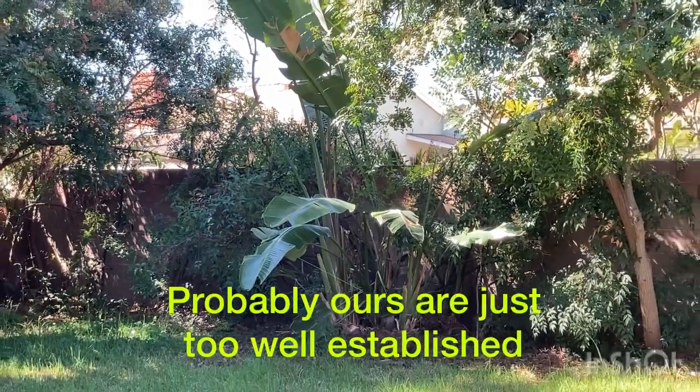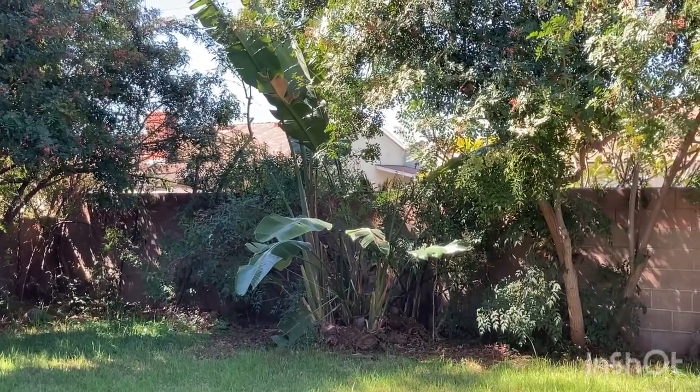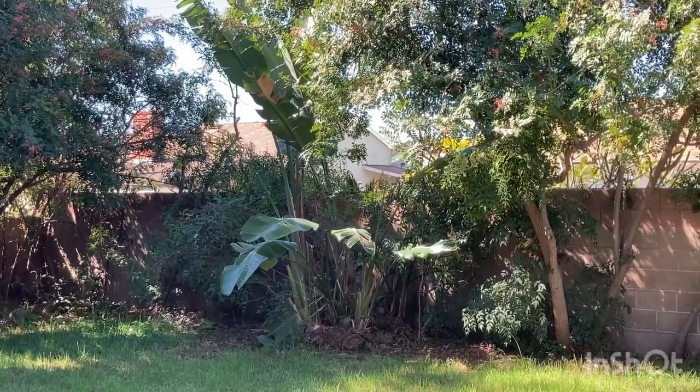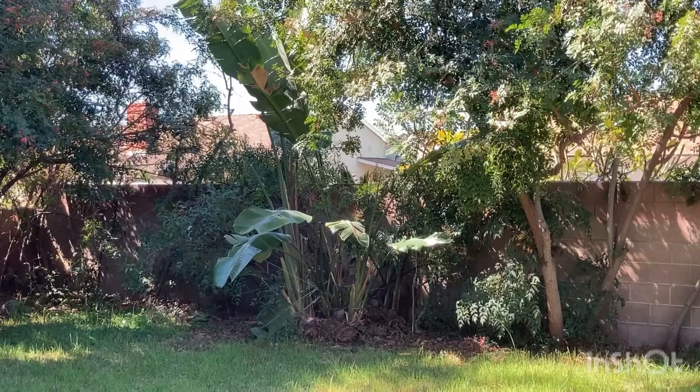Apparently I just don't have one that wants to stay small. We're not too fond of that bird of paradise. I always thought it was a banana, but it turns out it's a bird of paradise. It's a monster. It's very huge scale. It's very hard to trim it back artistically, especially for my husband.